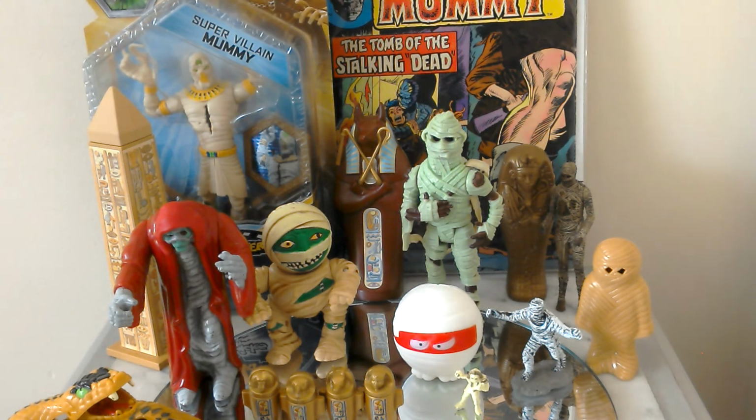Another one that was mine as a kid was this Madballs popping head mummy. And you press the little lever on the back and his head shoots off. He was from the 80s as well. And there's this Mum-Ra from the Thundercats series. He's from the 80s, obviously. And I don't think you could buy those. I think you had to send away for them.